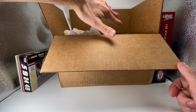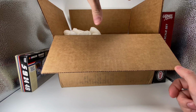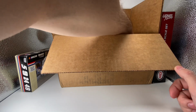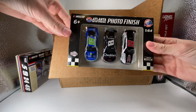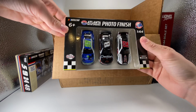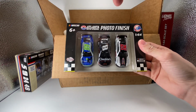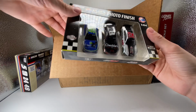Now, this next piece, I have been waiting and waiting for. Finally, it is here. Look at this. The Atlanta 3-wide photo finish. Oh, this is so cool, man. Daniel Suarez, Kyle Busch, Ryan Blaney, raced versions.